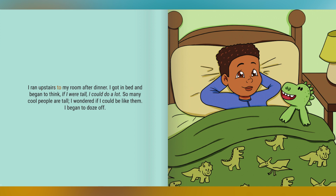I ran upstairs to my room after dinner. I got in bed and I began to think. If I were tall, I could do a lot. So many cool people are tall. I wondered if I could be like them. I began to doze off.